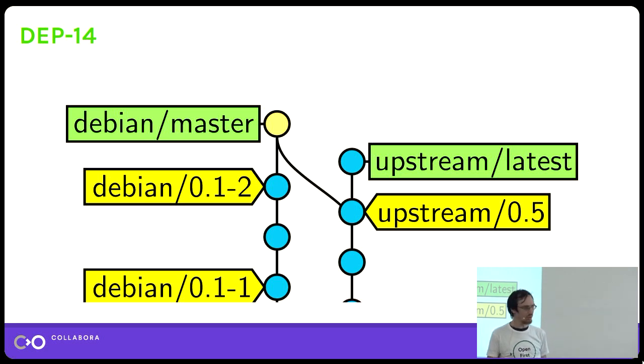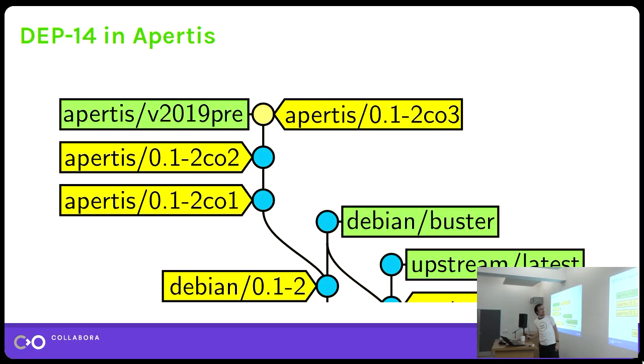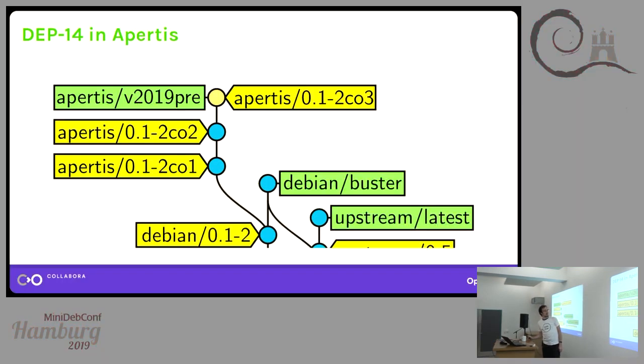I will need to change the slide for the final version of the presentation. Yeah, so this is just so wrong. So in Apertis, we are using a slightly different version of this workflow.